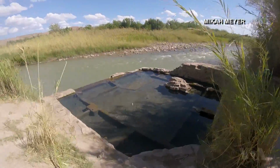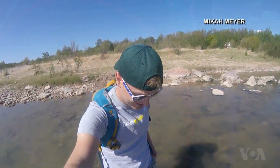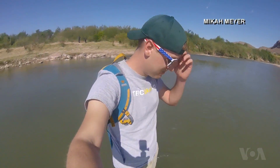After his hike, Micah immersed himself in the park's ancient hot springs, which are believed to have healing powers. Not the worst way to spend an afternoon. On day 2 of his trip, Micah got to wade across the Rio Grande into Mexico. I'm approaching the middle, and it's still not even up to my knees. We have successfully walked across the Rio Grande from the United States to Mexico.